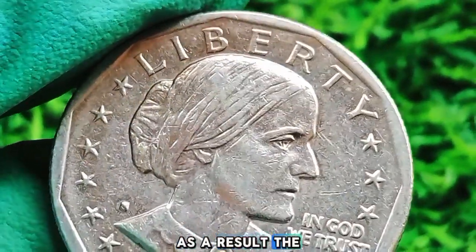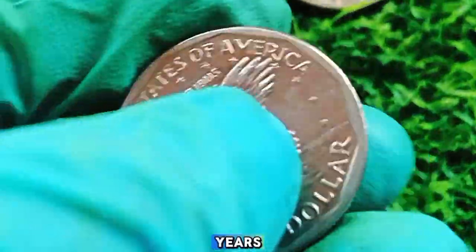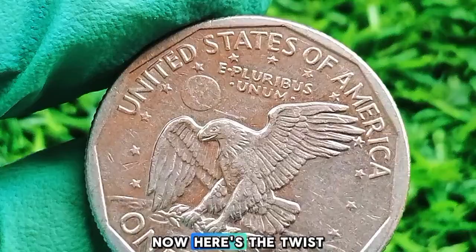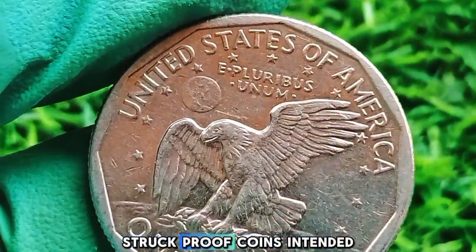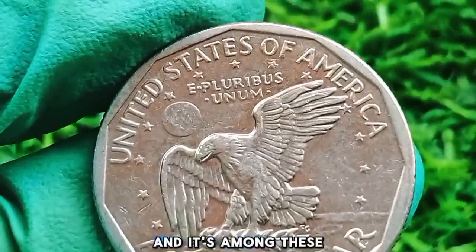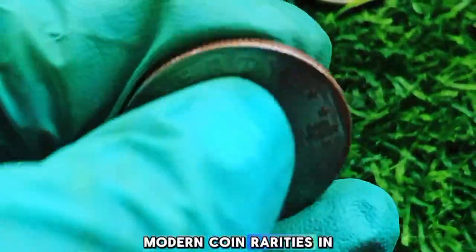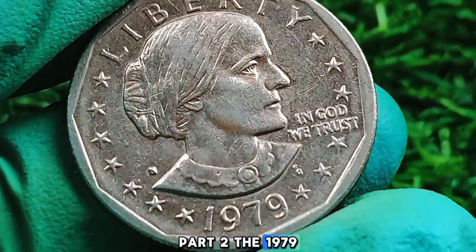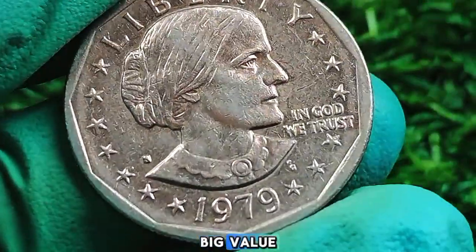As a result, the coin didn't circulate well, and minting ceased after just a few short years, making certain versions unexpectedly rare. Now here's the twist. In 1979, the San Francisco Mint struck proof coins intended for collectors, and it's among these that we find one of the most valuable and desirable modern coin rarities in U.S. history. Part 2, the 1979 S Type 1 versus Type 2, the key to big value.